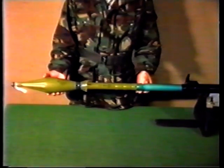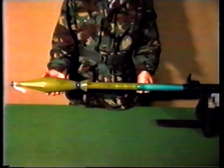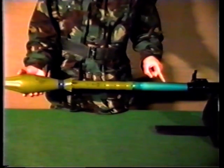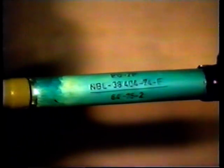Here is the assembled RPG-7 rocket ready to be fed into the RPG-7 launcher. Note in particular the booster to the rocket. Contained within the booster are fins. The booster ejects the weapon from the launcher and the fins come into action. The fins help to stabilize the rocket during its flight.